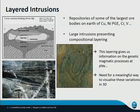The Kevitsa intrusion is what we call a layered intrusion. So it's a large mafic, ultramafic intrusion. The characteristic of this intrusion is that they often display compositional layering. That layering is either very obvious, like you can see here, where in black are chromitite layers, and then in white are anorthosite, which is basically just plagioclase. But quite often they're not that obvious, and they're quite cryptic. And that's the case for the Kevitsa intrusion.